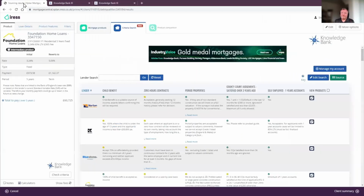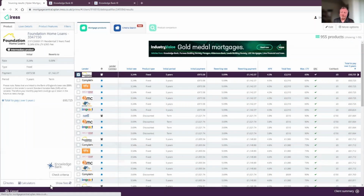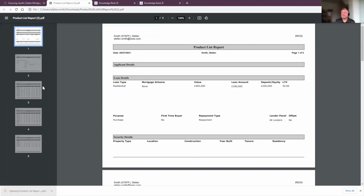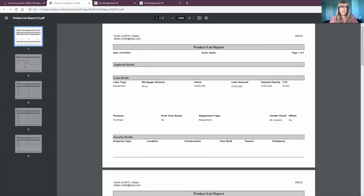And probably another powerful feature: if I go back to Xplan Mortgage, back onto the mortgage products, up in the top right here, I can produce my product list report at this point. And now I can couple the two pieces of research together, both in PDF format, couple that with my Knowledge Bank evidence, and I think I've got pretty much everything covered. I think this is really valuable.